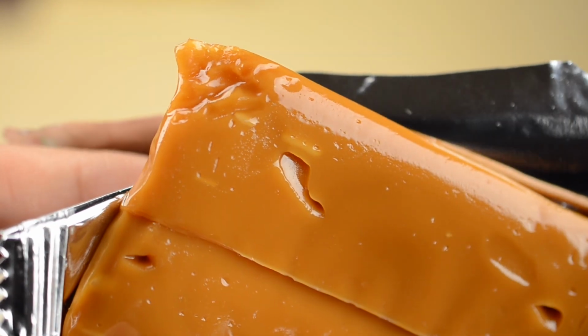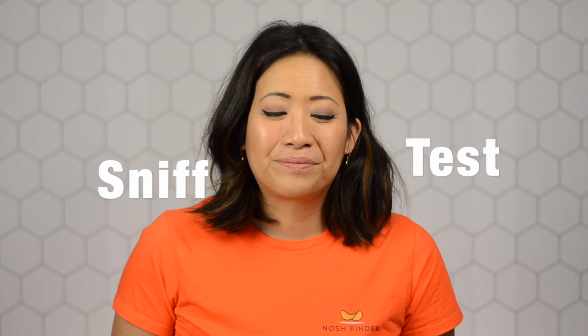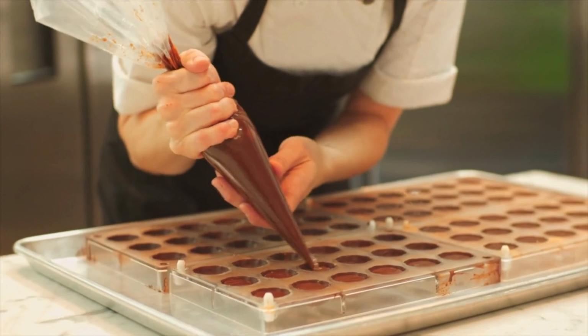It looks like a melted flat caramel bar. It smells like if you ever walk into a See's Candy and you smell chocolate and some caramel, this is exactly what this bar smells like. It has a buttery, caramelly type of scent to it. So let's take a bite of it.